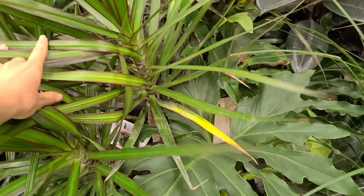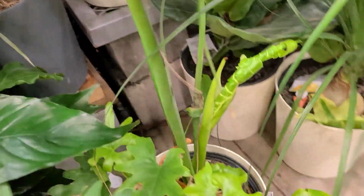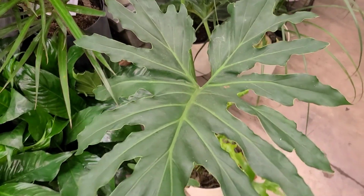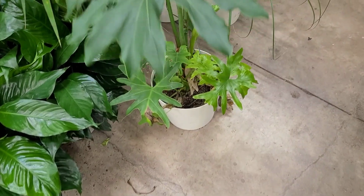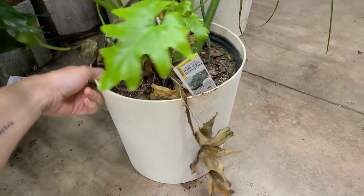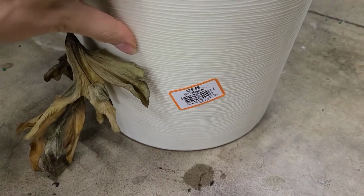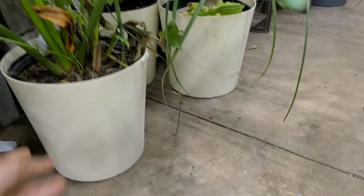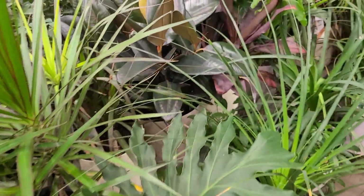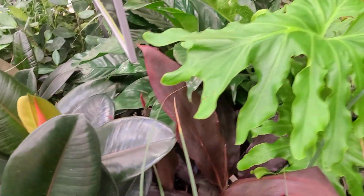Okay fam, so we are at the Home Depot in Newington now. The Lowe's we were just at was a bust, but this Philodendron Hope, I think, is this one. I don't know, I get them confused, but it's really beautiful. It's massive. I would buy it just for that one massive leaf, even though the rest are dying. $26.98. They had a pretty decent amount of floor plants available here, looking pretty good.